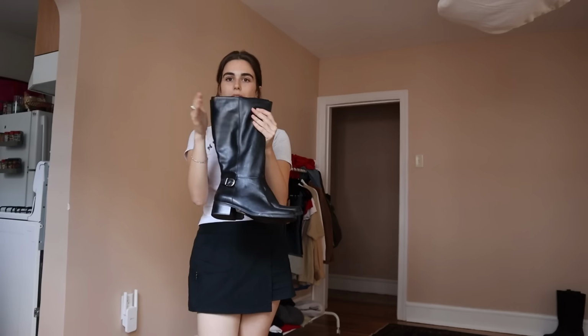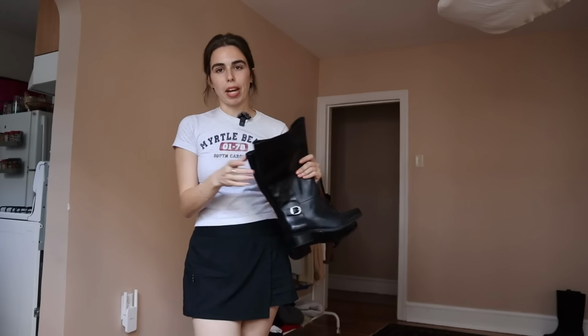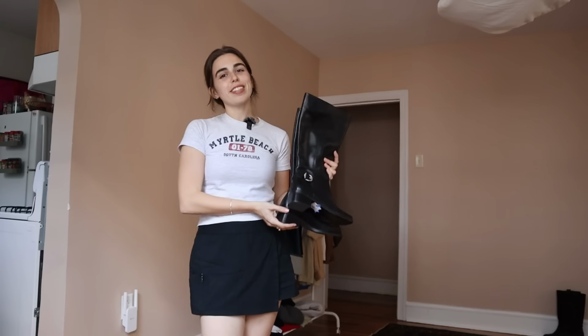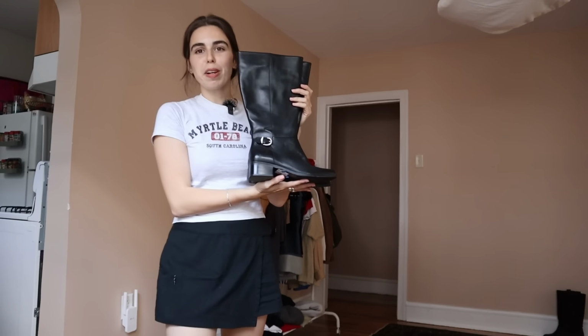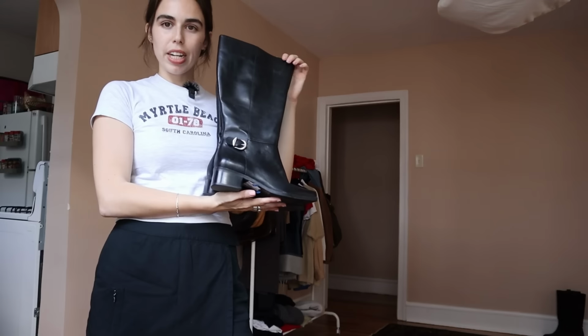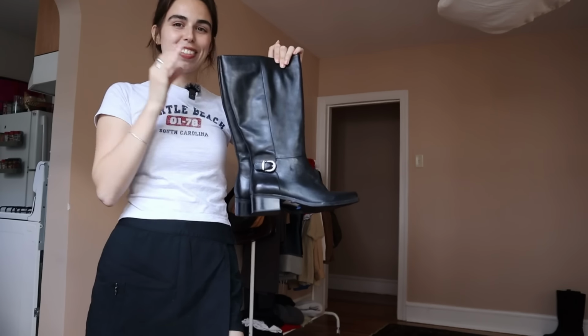And they're comfortable because they're from the brand Naturalizer. The only thing that I would change is the calf is a little bit too big for me, but I can look past it. They're super comfortable. I'd rather have the calf be too big than too small. And I'm just so excited to have filled this little gap in my wardrobe for the perfect black knee-high boot. They're so chic, and they have a little unique detail. They're perfect. So that is everything I thrifted.